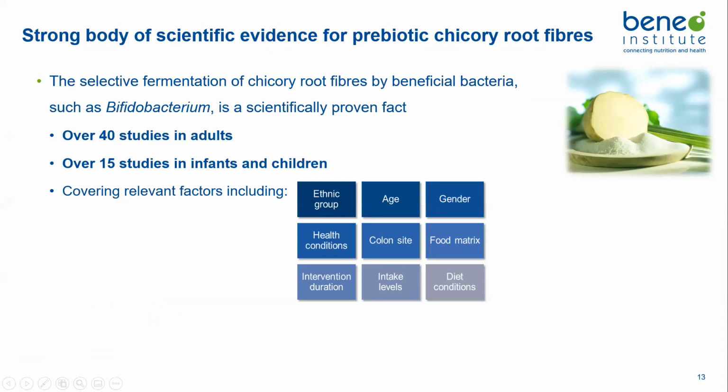So there's a strong body of evidence for prebiotic chicory root fibers. There's a selective fermentation of these special nutrients, these prebiotics, by the beneficial bacteria in our gut called bifidobacteria. Why bifidobacteria? Actually, bifidobacteria is one of the most famous good gut microbes and also the most well-studied. There are more than 40 studies in humans and also more than 15 studies in infants and children showing a selective increase of this good bacteria called bifidobacteria when people eat prebiotic chicory root fibers.